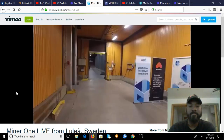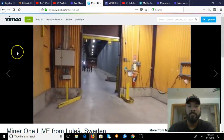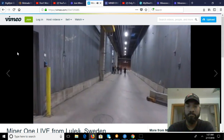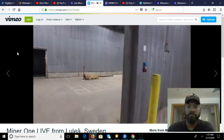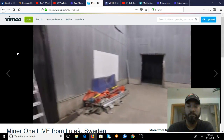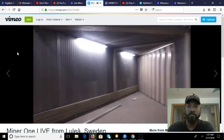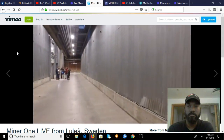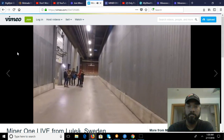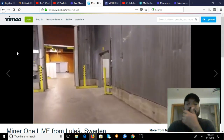Hello everyone. Future home of the first Miner One mining center. There is about 4,000 square meters of space in this facility, and if you can imagine, very soon, following our crowd sale, these rooms will be full of mining equipment, mining Bitcoin. Luleå is a great place to locate a data center of this type because of its northern climate. So cooling costs very little. In fact, Facebook, which is just up the road, simply pumps outdoor air into its facility. And that's what we will be doing here as well.